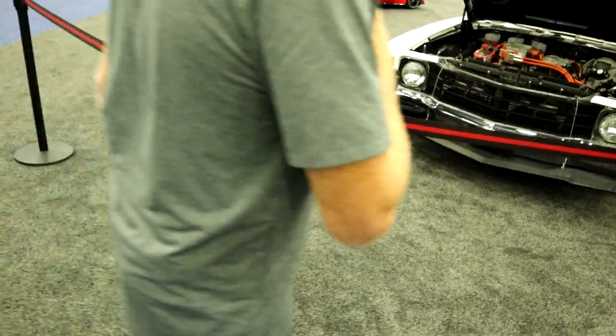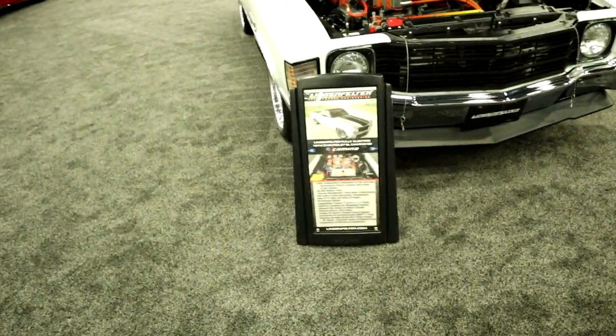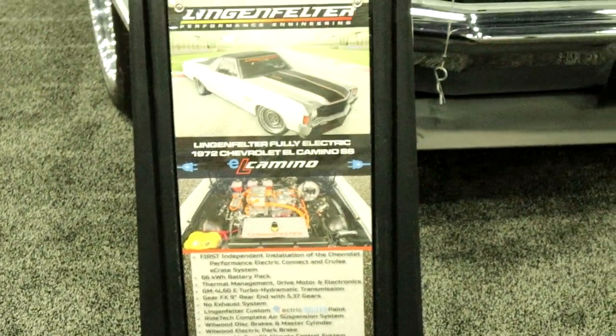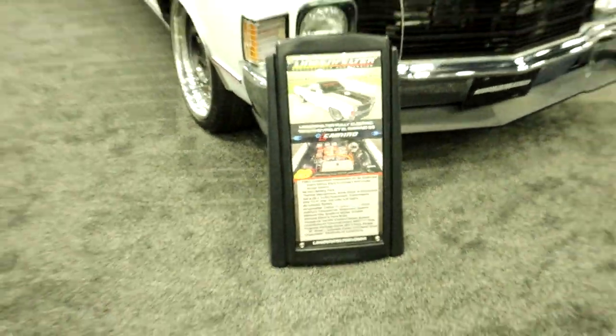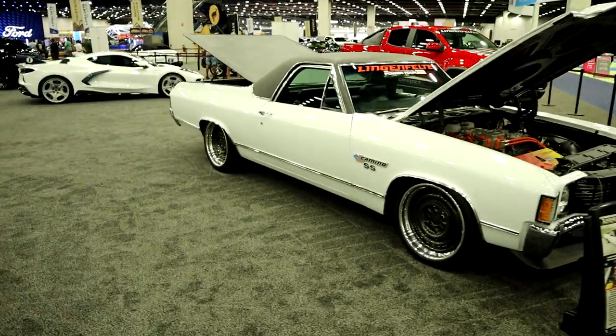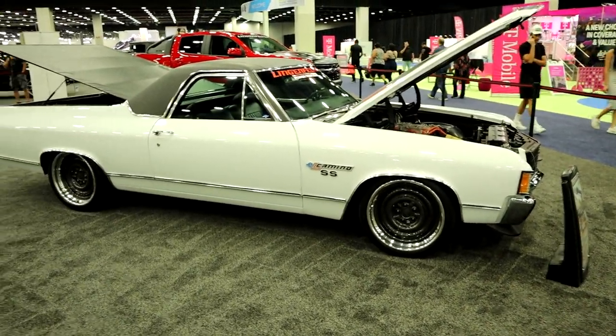Is that electric? Look at that. An electric 1972 Chevy El Camino. Wow. Classic.